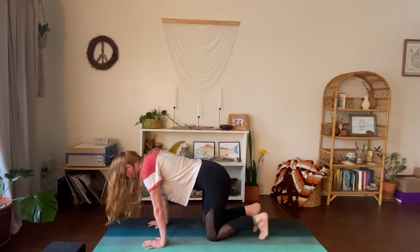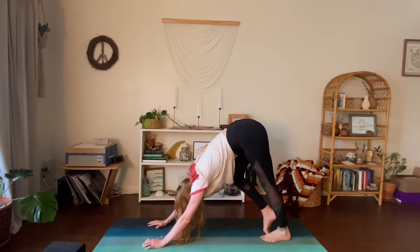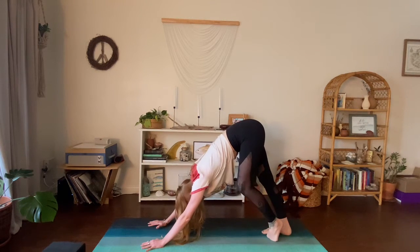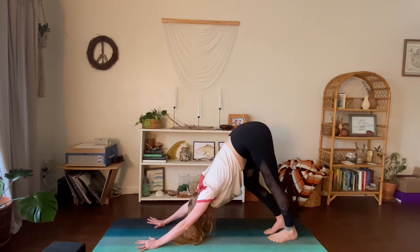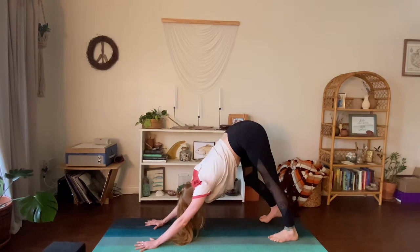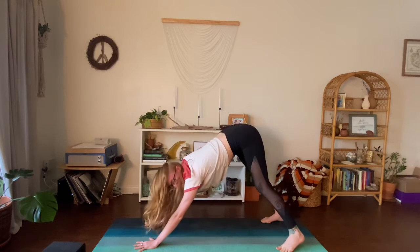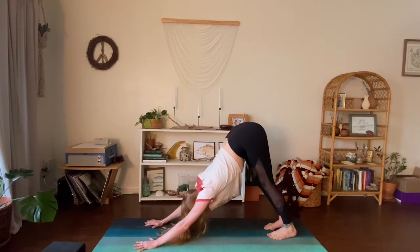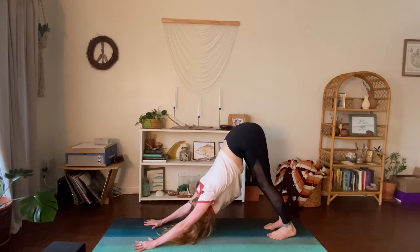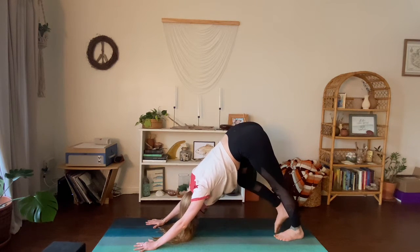And we'll tuck the toes once more, press the hips up and back, downward facing dog. So fingers spread nice and wide, ears in line with the arms. Stance can be as wide or as close together as you'd like. The heels don't necessarily need to touch, just actively drawing them down to the earth. Pressing the chest towards the shins. Keep reaching the crown of the head towards the earth. Two more breaths here.